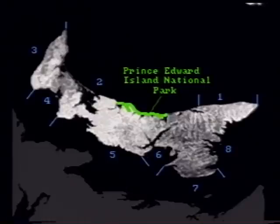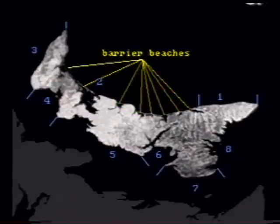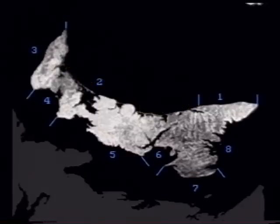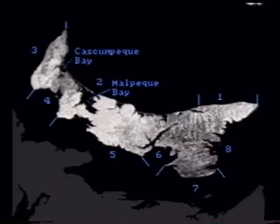Although the tidal range is only about a meter, higher wave energy conditions and an abundant sediment supply have produced dramatic shoreline changes, particularly at the tidal inlets which cut through these barrier beaches. Low bluffs, mixed sediment beaches, marshes, and extensive peat deposits are found along the inner shores of Malpec and Kaskumpek Bays.